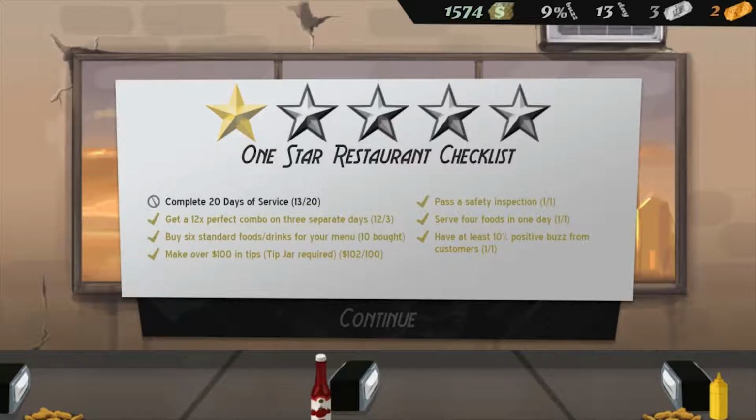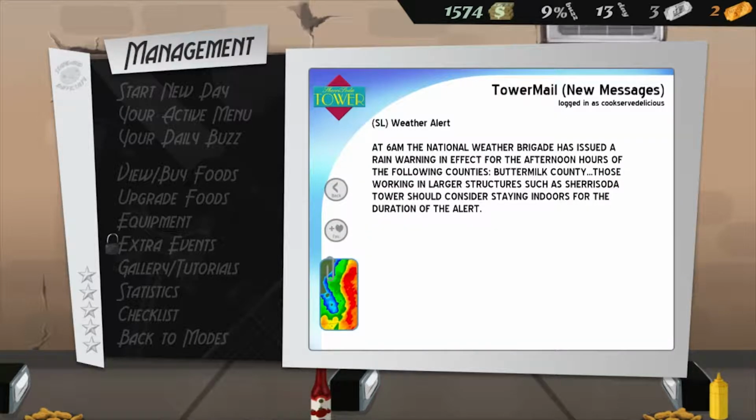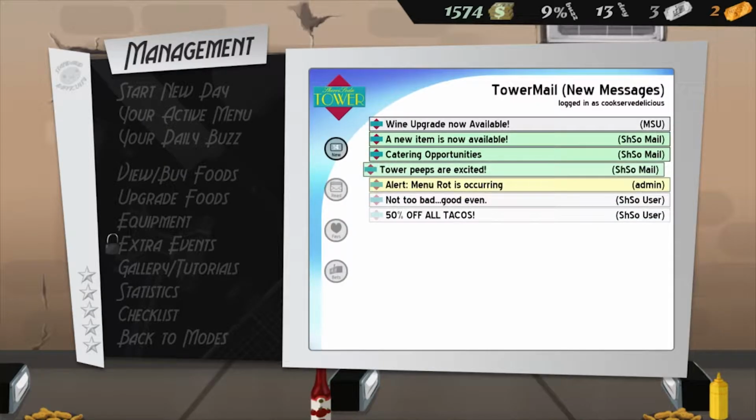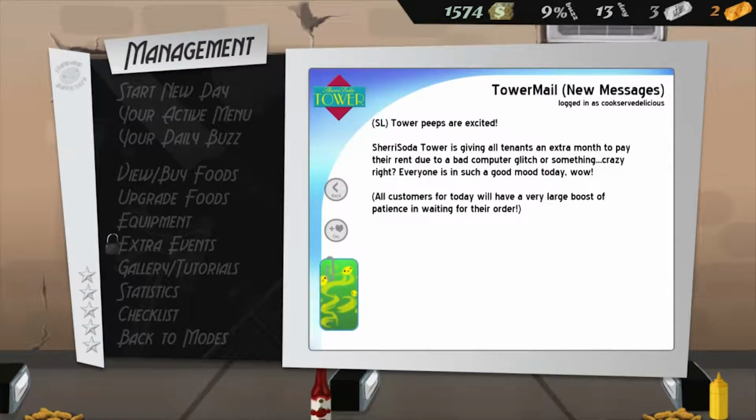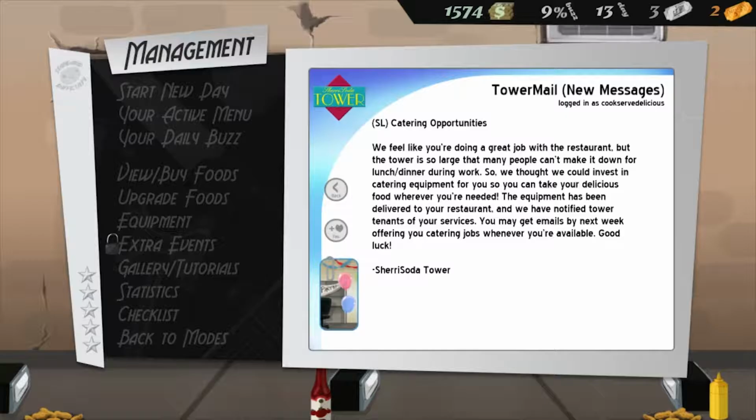Ooh, we've got one more thing left to do before we become a one-star restaurant. I wonder what that means. A new item is now available. Weather alert. Boring. Tower peeps. All tenants get an extra month to pay their rent due to a bad computer glitch. Everyone is in such a good mood today. Lovely. Catering. People can't make it down for lunch or dinner, so we thought you could invest in catering equipment. What?